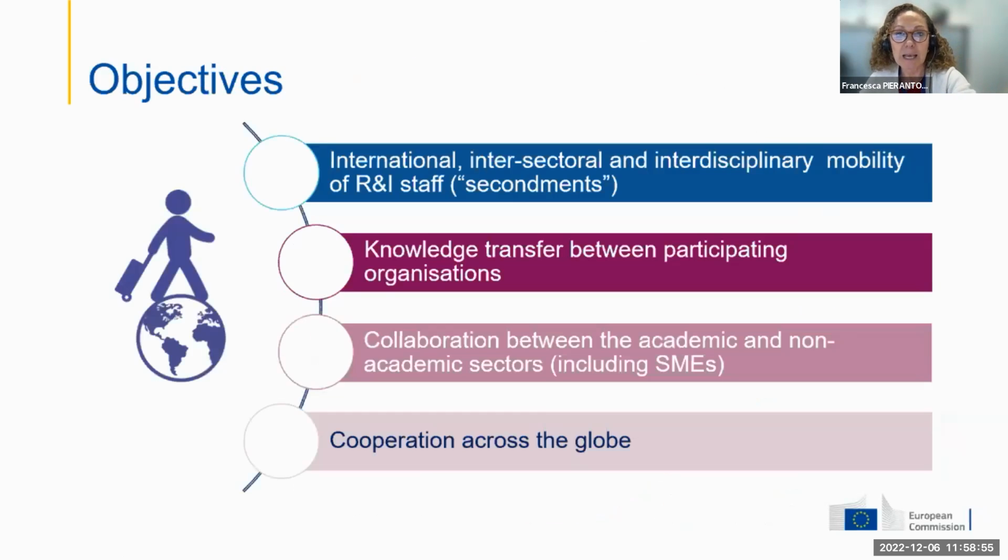Concerning the objectives, as in the case of other Marie Curie actions, Staff Exchanges uses a bottom-up approach. This means that applicants are free to address whichever topic they wish. The action is based on international, intersectoral, and interdisciplinary mobility, and of the staff who are temporarily detached to an organization other than their employer. The secondments are the most important aspect of this action.